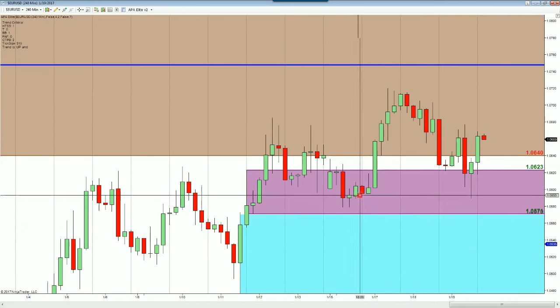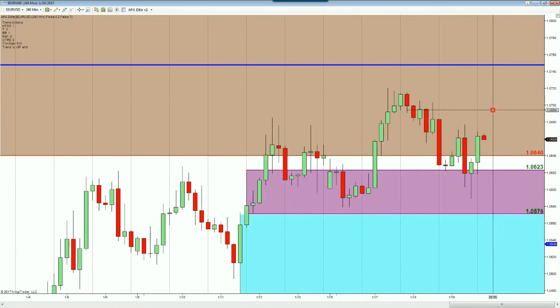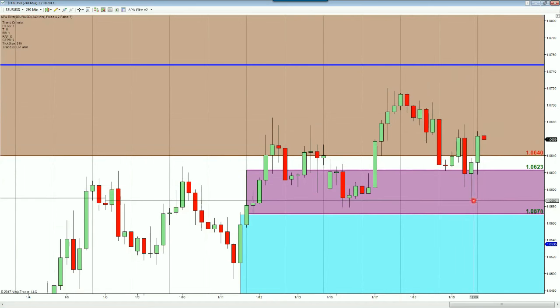It kind of looks like a small range breaking to the upside. So we're going to see how high this retracement gets before we break the lows. And once we break these lows down here, we will have confirmation that things are going to be flowing to the downside.